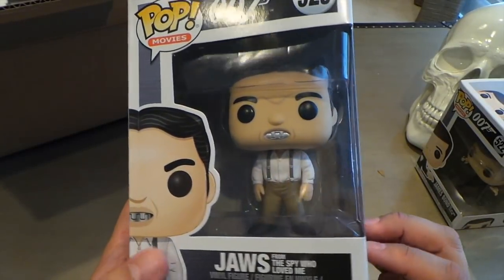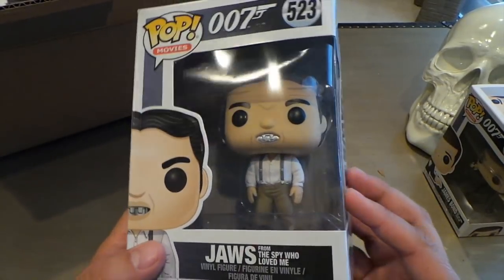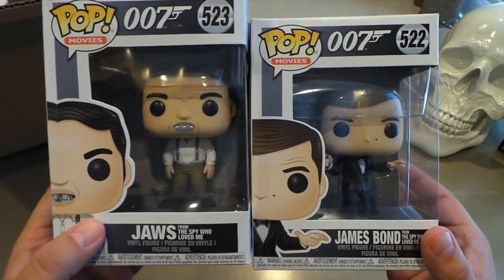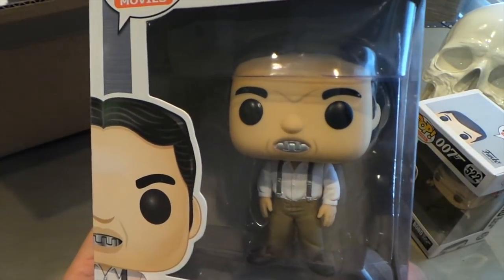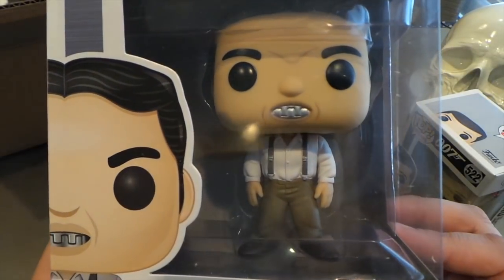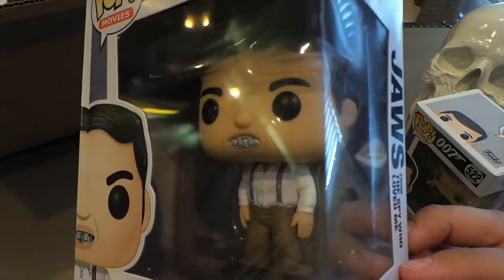And here's Jaws. He's actually from the same movie this guy's from, The Spy Who Loved Me. I mean, he appears in 2 movies, but that's where you first see him. And this is Jaws. He does appear to be a little taller. I wish he would have been maybe another half inch taller because he is a huge character. But they did a really good job with his teeth because they are metal and they did use some metallic paint and it's not all sloppy. Looks pretty good.